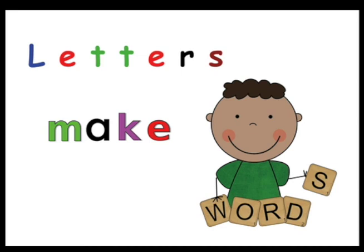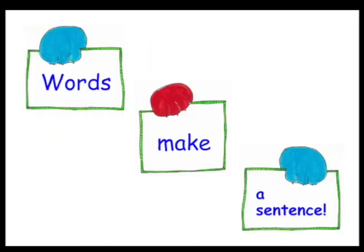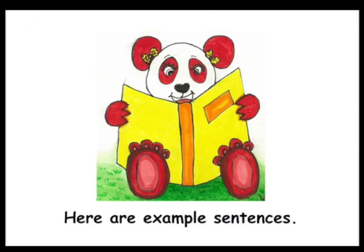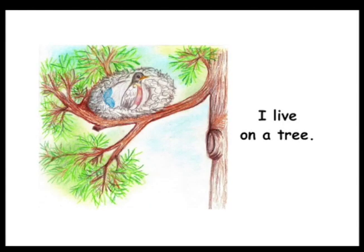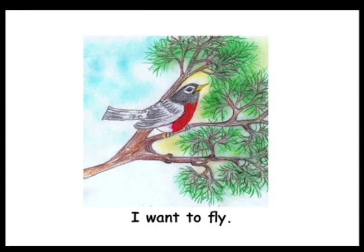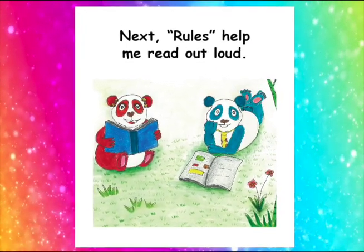Next, I learn a secret. Letters make words. Words make a sentence. Here are example sentences. My name is Robin. I live on a tree. I want to fly.